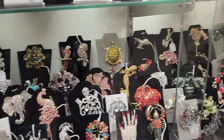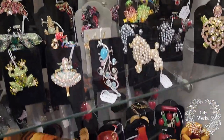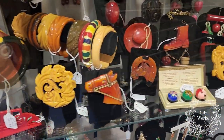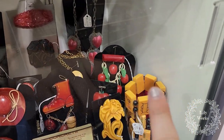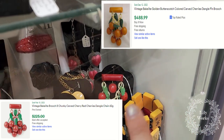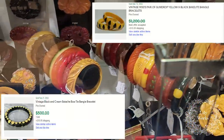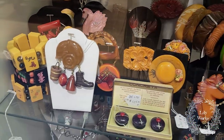What? There's like no words. Look at all this bakelite in here. Oh my gosh. There's probably some very, oh, like that. Those apple cherry berry things. That's probably a very expensive piece right there. And then this one with the inlay, where it has a lot of different colors together. That one's probably expensive as well.